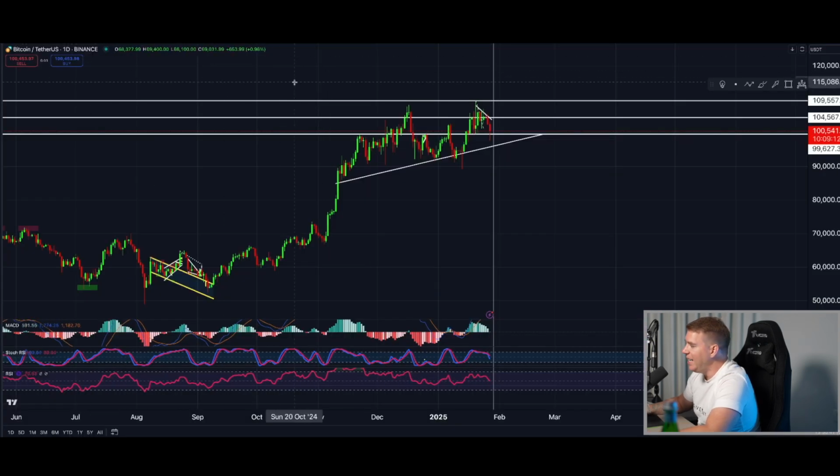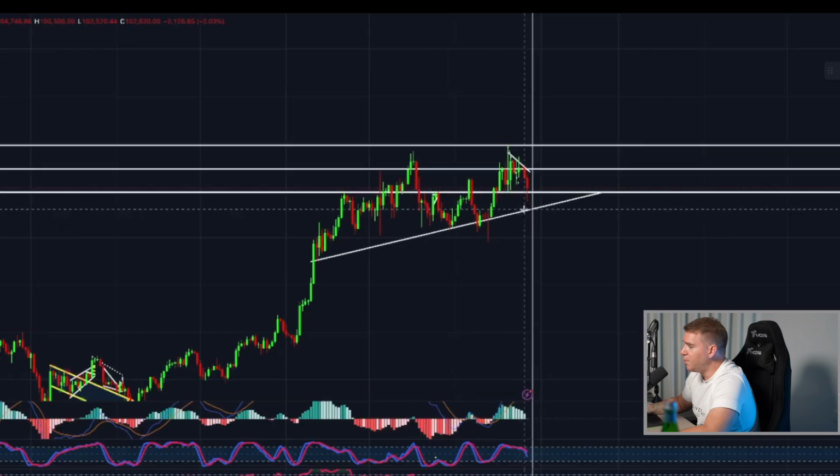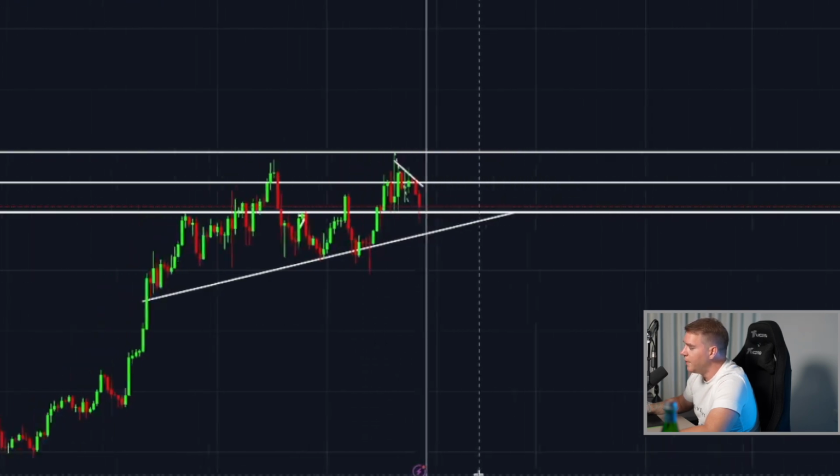Here on the daily chart, you can also clearly see that we came to the bottom range of the overall trading range that we had laid out here, dipped here briefly back into that ascending triangle, but immediately bounced back off here to the upside. So I have to warn you here a little bit.